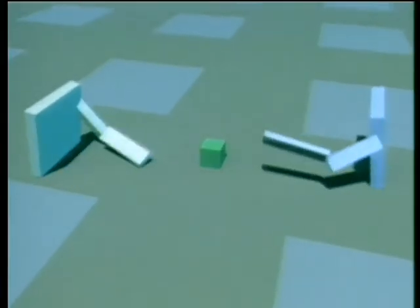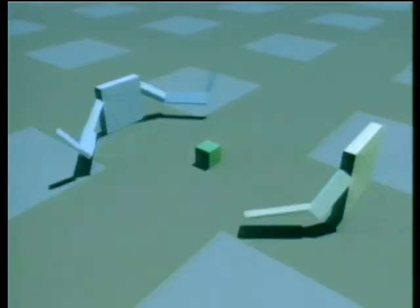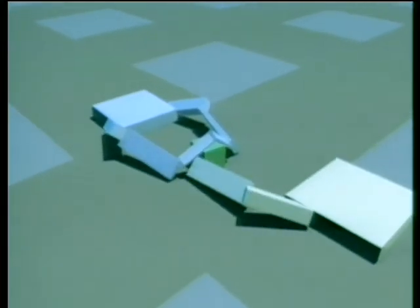Here is one that has propeller-like fins which are tilted depending on the direction of the light. It can adaptively swim up or down very well. This final group of creatures was evolved for their ability to compete for control of a green cube. The creature closest to the cube at the end of a simulation is the winner.